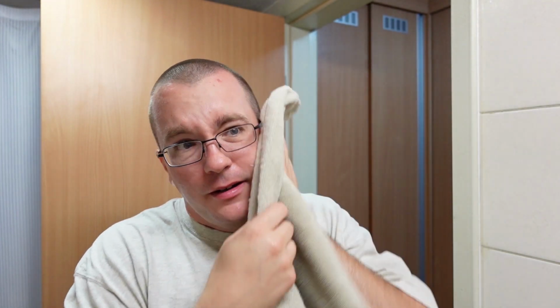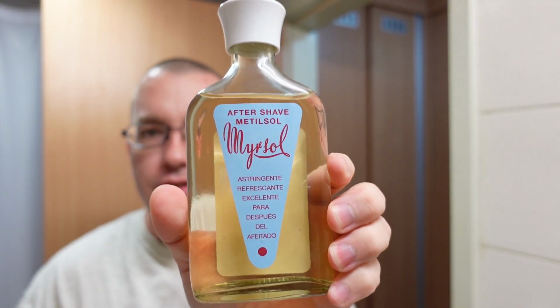Okay. Let's see how it did. I'm not going to use the alum block because the aftershave has alum in it. And at the moment it looks like a nick-free shave. So let's do the aftershave. Actually, I'm not even going to cut to a new scene. I'm just going to do it right here and now.